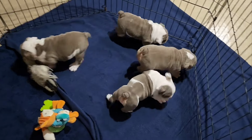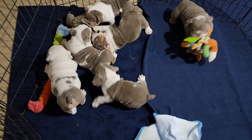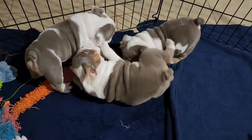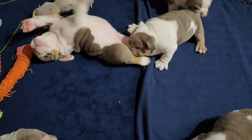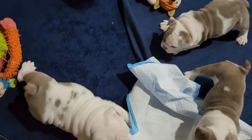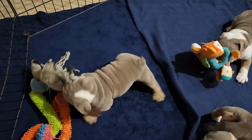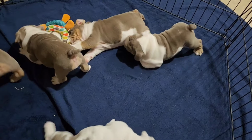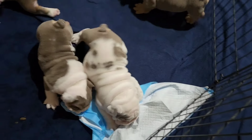Look at these little things. Look at my keeper male right there. Trying to let y'all get some footage of them playing around and stuff, so y'all can see them move and everything. This area is not gonna stay clean for that long, I tell you that. Look at her.